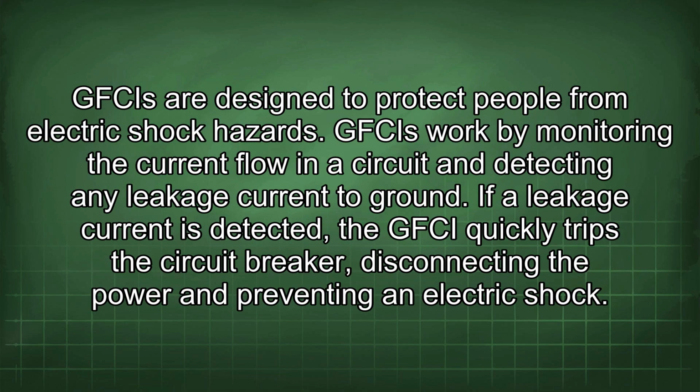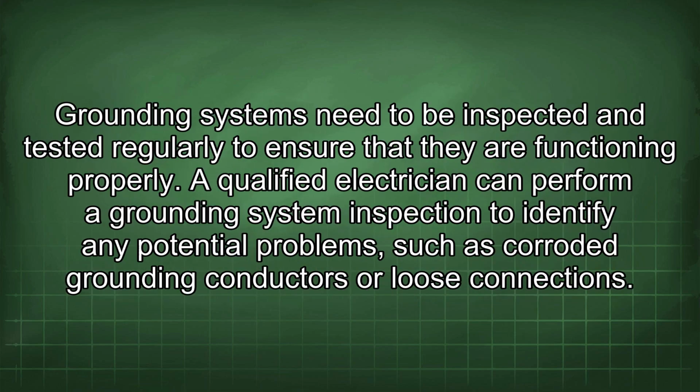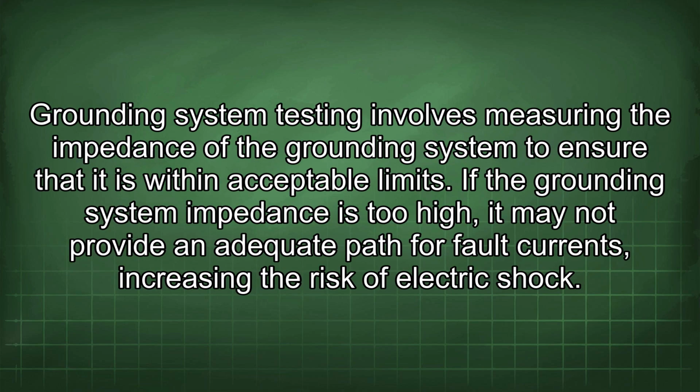GFCIs are designed to protect people from electric shock hazards. GFCIs work by monitoring the current flow in a circuit and detecting any leakage current to ground. If a leakage current is detected, the GFCI quickly trips the circuit breaker, disconnecting the power and preventing an electric shock. Grounding systems need to be inspected and tested regularly to ensure that they are functioning properly. A qualified electrician can perform a grounding system inspection to identify any potential problems such as corroded grounding conductors or loose connections. Grounding system testing involves measuring the impedance of the grounding system to ensure that it is within acceptable limits. If the grounding system impedance is too high, it may not provide an adequate path for fault currents, increasing the risk of electric shock.